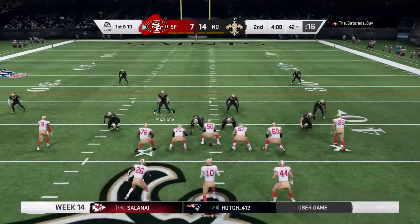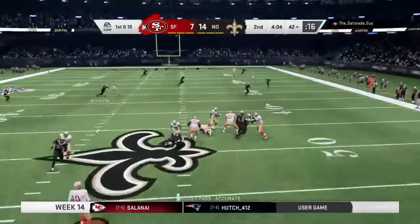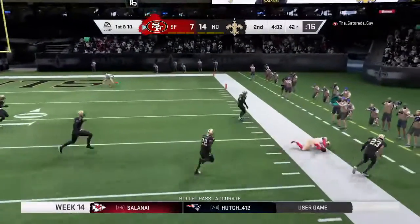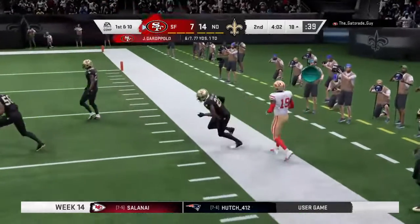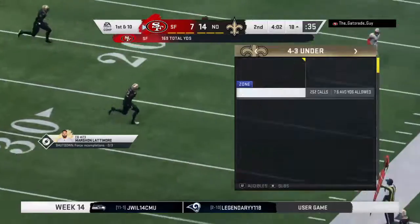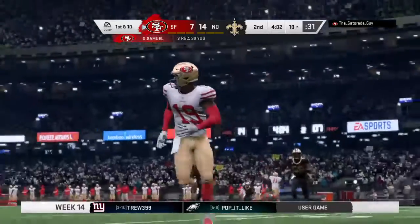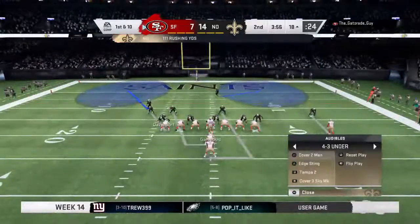Shotgun. Now Garoppolo. That's going to be caught by Samuel. And they'll have it in the red zone before he crosses over out of bounds. That's back-to-back plays of over 20 yards. 1st down.